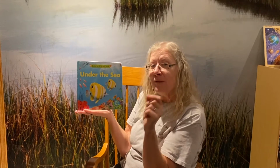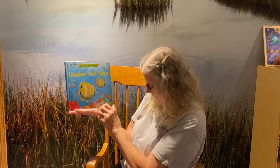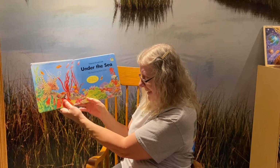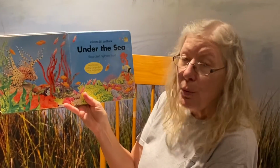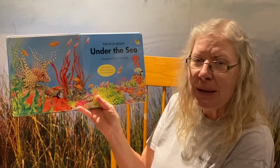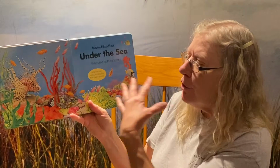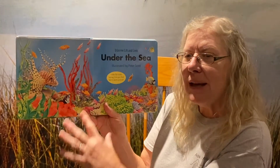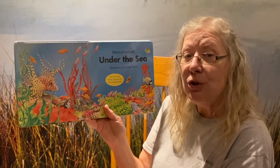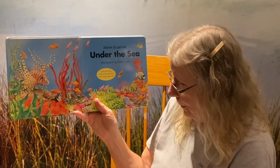So that means it has the little flaps that we're going to try and see if we can see what's hidden under the flaps. And as you can see, this is really under the sea, and this is down near one of the coral reefs. And that's what we're going to be doing our craft about today, is coral reefs and the creatures that live there. So you might want to take a peek at what you see in this book, because you might want to use that for your craft later.